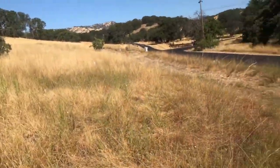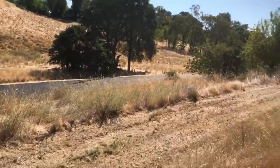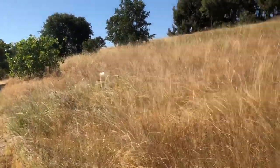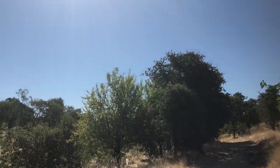And I'm additionally planting lots of small trees. And it's incredibly harsh here, really hot and dry. It's blue oak habitat here.